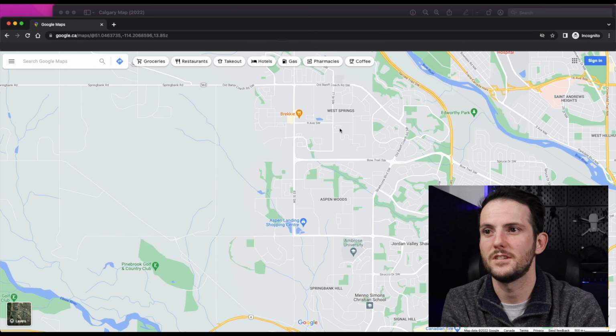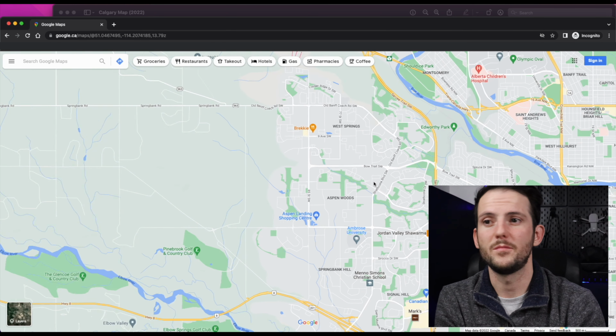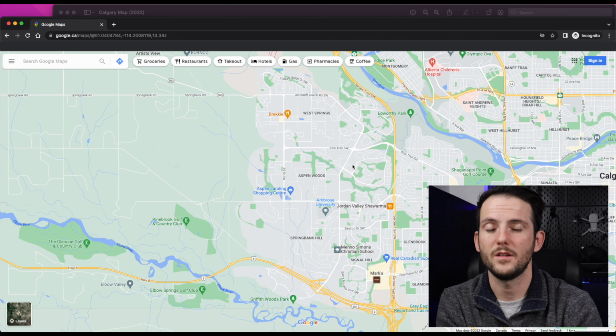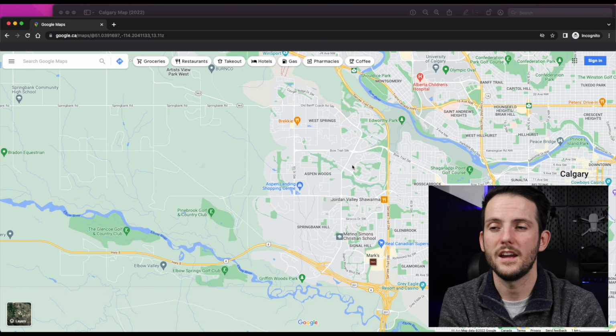nice homes: Aspen Woods, West Springs, and Springbank Hill here. All in all, West Calgary is an absolutely beautiful quadrant. They've got a lot of green space here. They've got a lot of really nice homes, very nice communities, very put together, and a lot of things kind of going on within these suburbs.